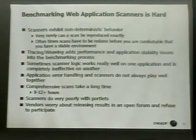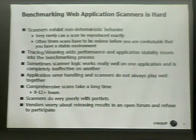I usually get similar results, or similar enough that I'm comfortable with it. But I do have issues getting exactly the same scan, always. Then if you are adding a coverage tool, that adds significant overhead. Sometimes it takes me a while to get the application stable once I add the tracing coverage tool to it. So there's that.